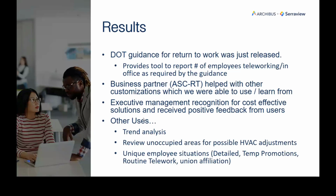We've seen some other possible uses for this. One of the things specifically for COVID was a little bit of trend analysis. So if we start seeing that we're bringing back larger amounts of people into the office, but yet the positive cases in that location start increasing, then we can see if that's consistent with the amount of employees that are coming back. Was that a direct result of that, or was that just the trend within the state or the location where we're at? Hopefully that won't be a trend at all, but we do have some back-end data now to be able to do that analysis. We are looking at using some Archibus metrics in the future to further report on this.